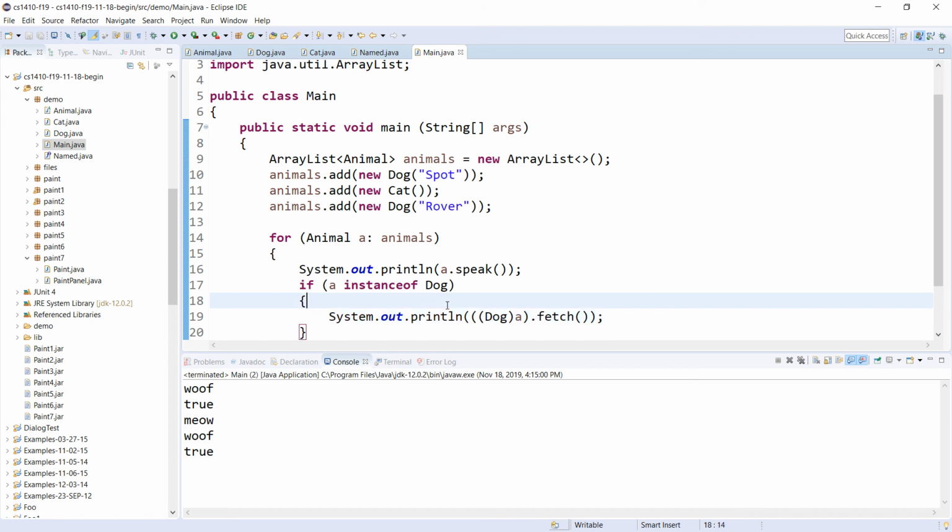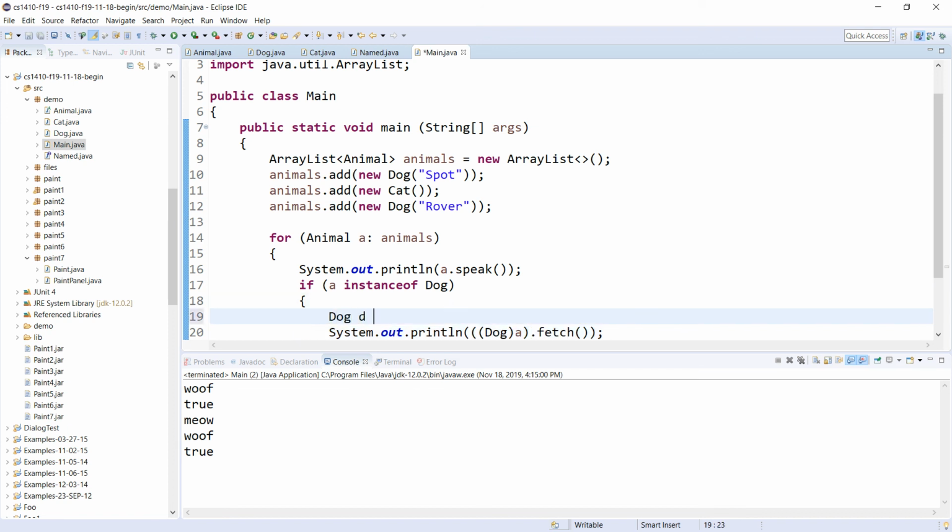Now if that looks confusing, you could break it out like this. You could say Dog d = (Dog) a. You could do the cast, and then you could say d.fetch. It takes a few parentheses to actually put it into place like an expression. But okay?